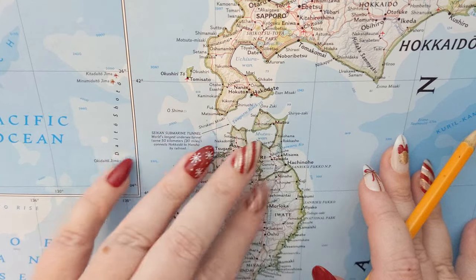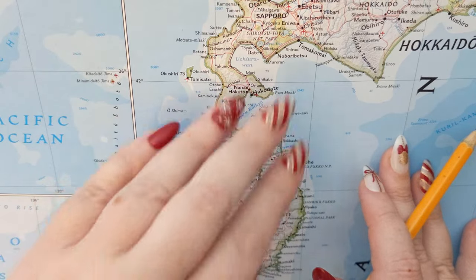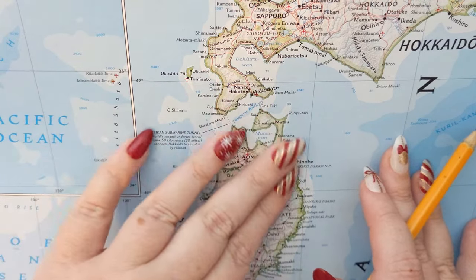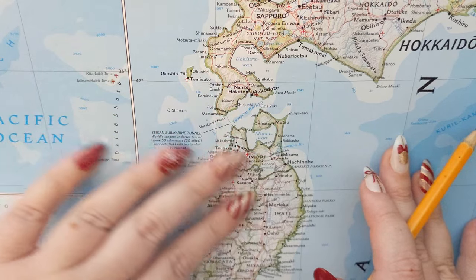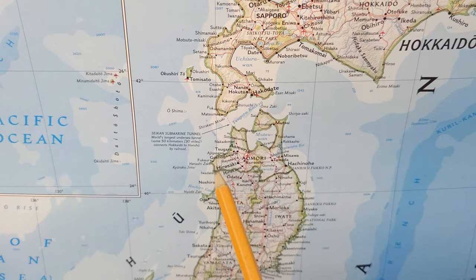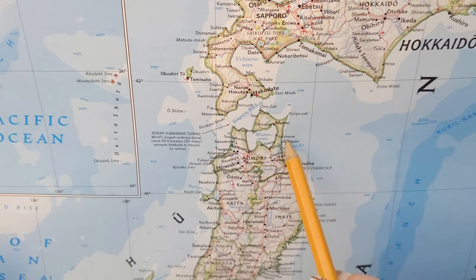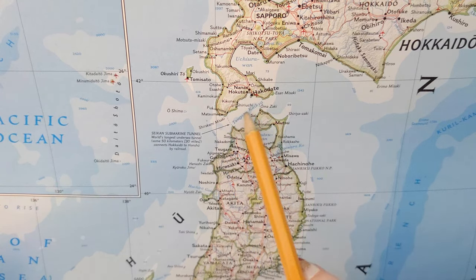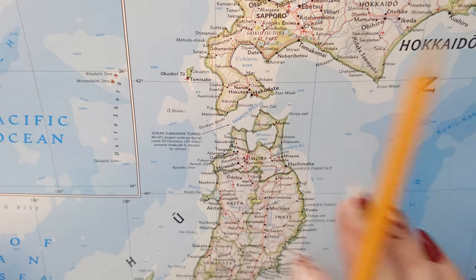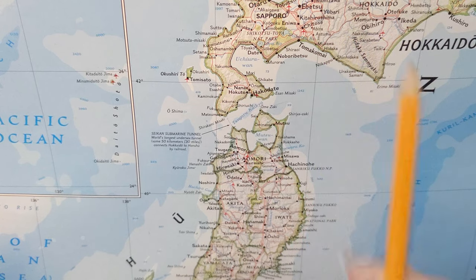Aomori, like I said, is up in the north, and here it gets quite cold and mountainous. Full of really incredible forests and streams and mountains. And of course, the coastline, because it's located at the top, it has a coast here on the Sea of Japan, or East Sea, depending on where you are in the world. The Pacific Ocean here. And then this is the Tsugaru Strait that separates Honshu from Hokkaido up here, this big northern island.